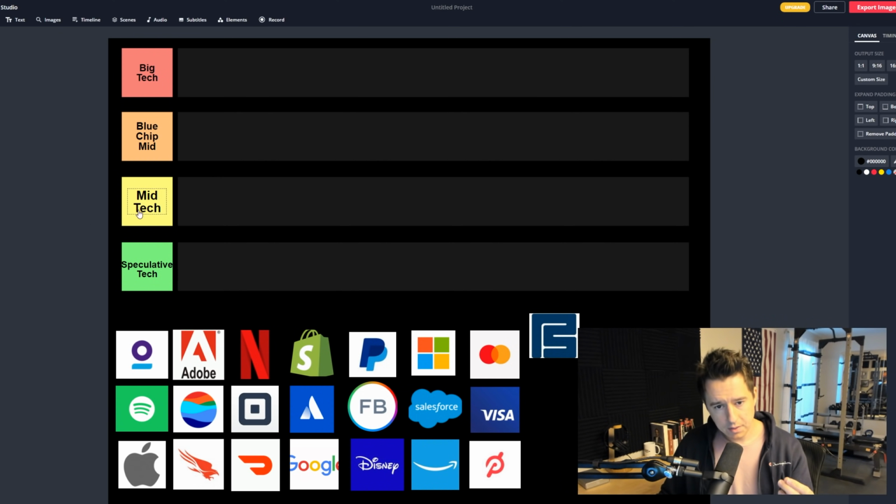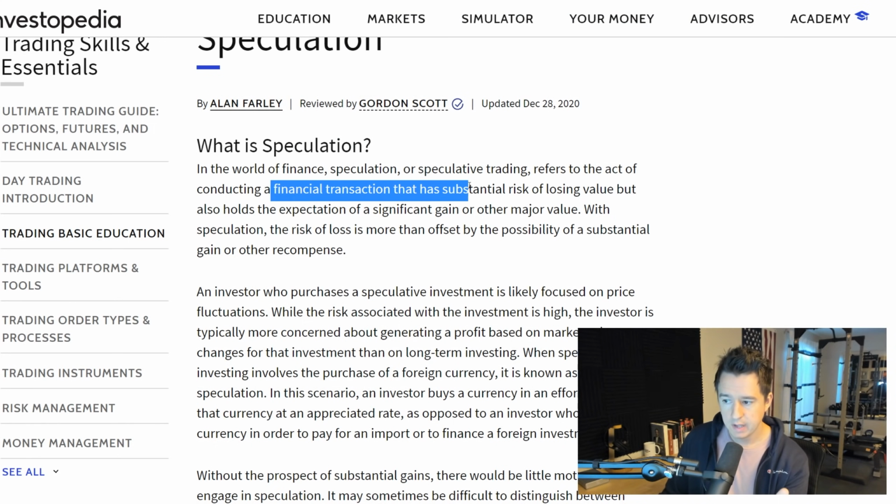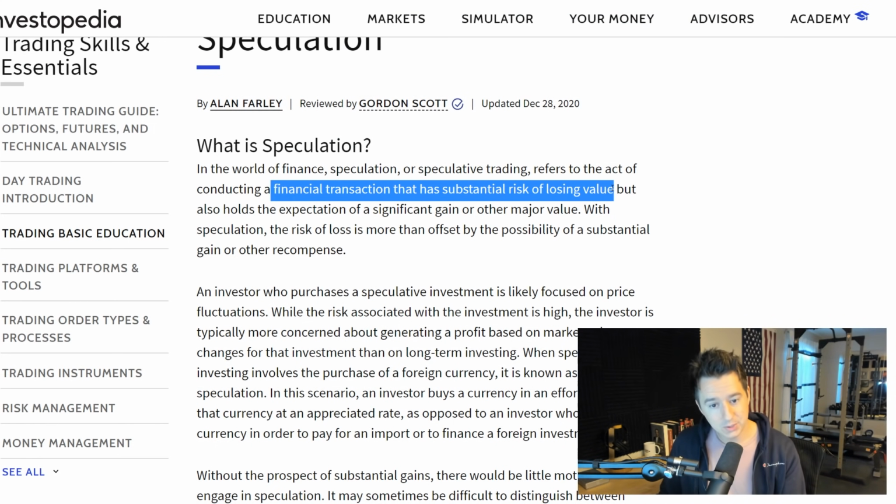And then underneath mid-tech, we have the category, it's tough to read here, but it's speculative tech. Speculation. What does speculation mean? What does it mean if you're making a speculative investment? Well, let's again go to the definition here. Speculation is a financial transaction that has a substantial risk of losing value. A substantial risk of losing value. So if you're making a speculative investment, you should be aware as an investor that you run a high risk of losing a lot of money.